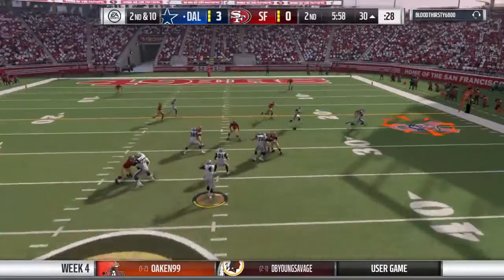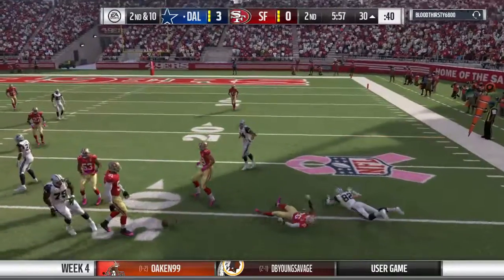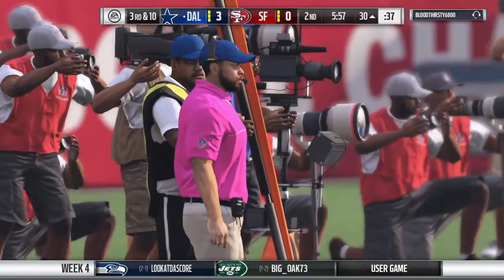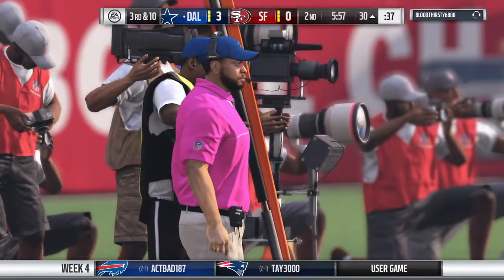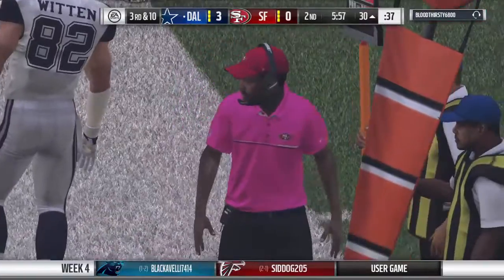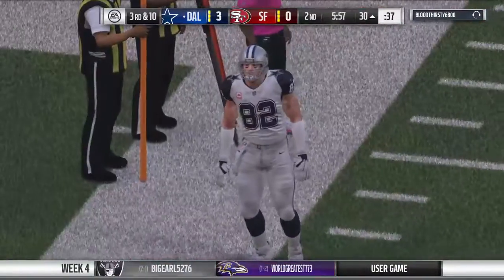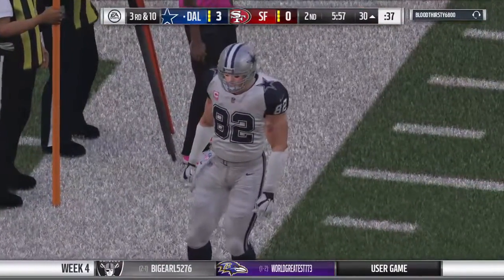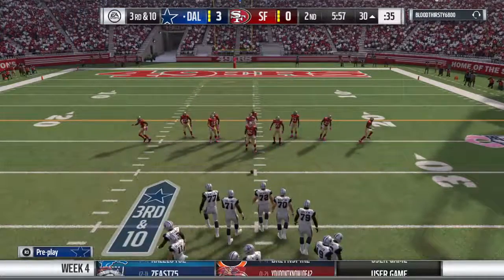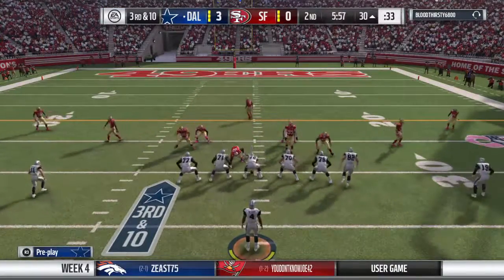Play action, they'll throw. And the hit jarred loose. It's incomplete. As tight ends go, he might not provide the super flashy plays very often, but he's pretty reliable. Usually an excellent target and normally catches what's thrown to him, but he didn't on that play. And the offense looking to pick up the first down after the 2nd down incompletion.